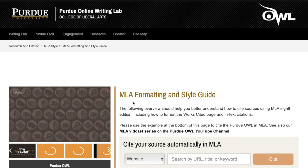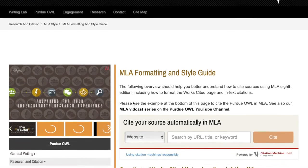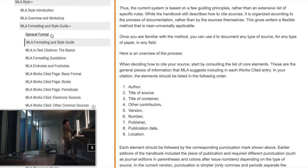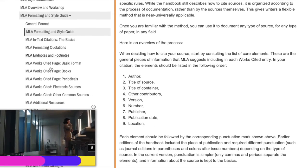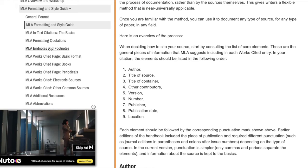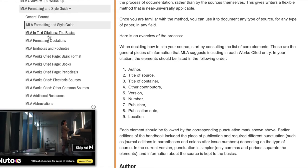And this Writing Lab is a wonderful resource for figuring out how to do this. And you can see over here on the left, we've got a number of helpful categories that you can click on to find out about how to cite. So I'm just going to go to in-text citations, the basics.